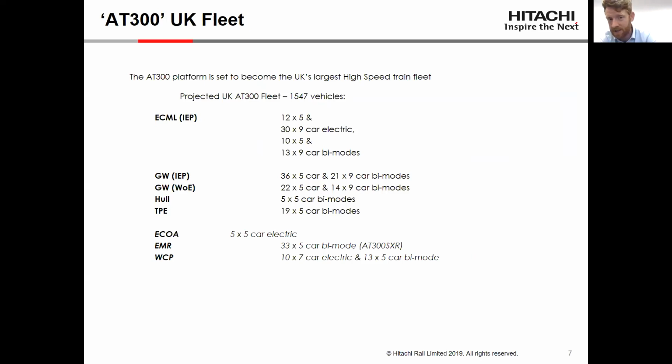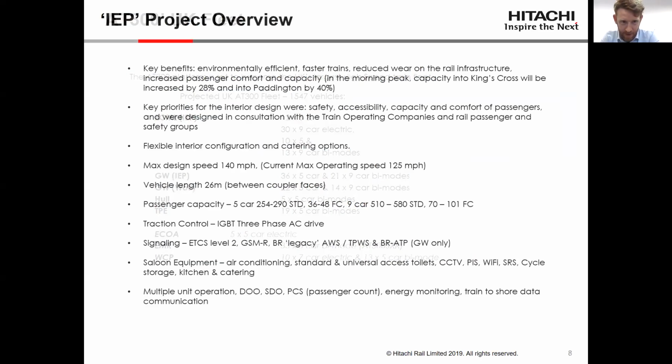My day-to-day is looking after the 65 units for East Coast, or LNER, should I say. So that's my day-to-day. A couple of facts and figures for you: max speed 140, but the operating speed 125. ETCS level 2. We've got a GU from MTU Rolls-Royce, which powers the three-phase AC drive.